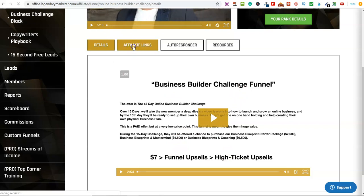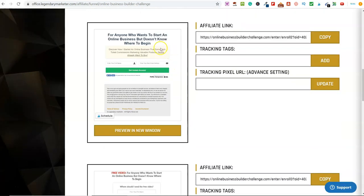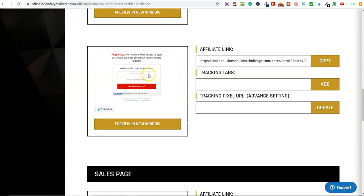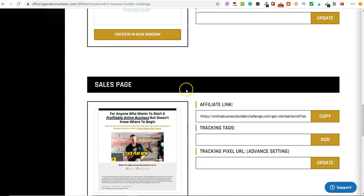You've then got your affiliate links. So you can get all of your affiliate links here, so you can send people straight to a capture page. You've got, what is this? Looks like a bridge page. Come a bit further down, and another email opt-in, sales page, checkout page. You can basically send the traffic wherever you like.